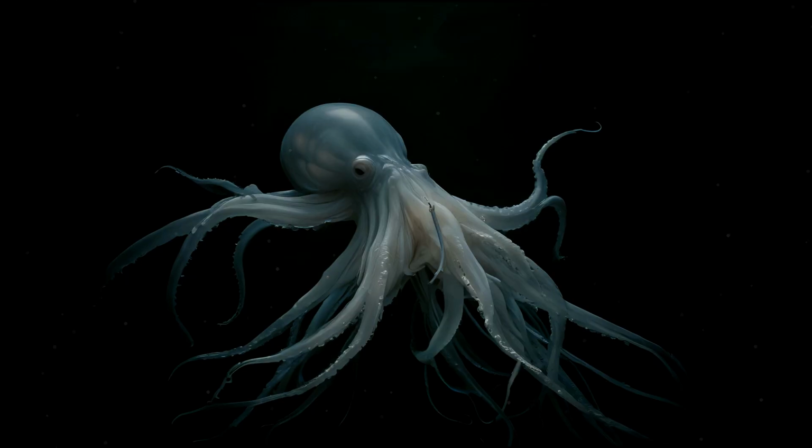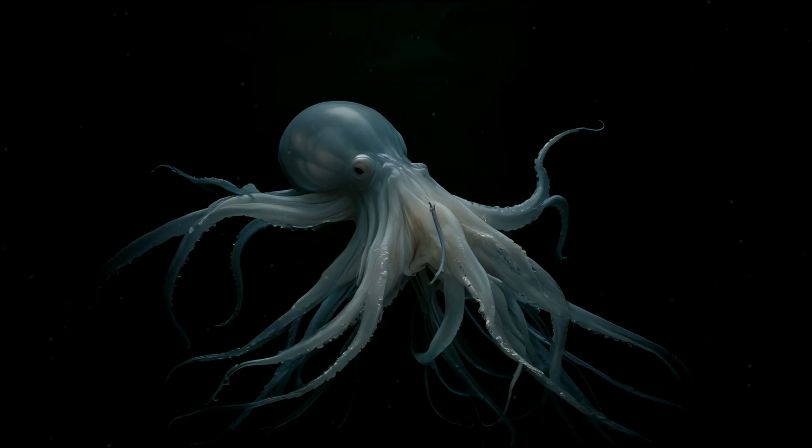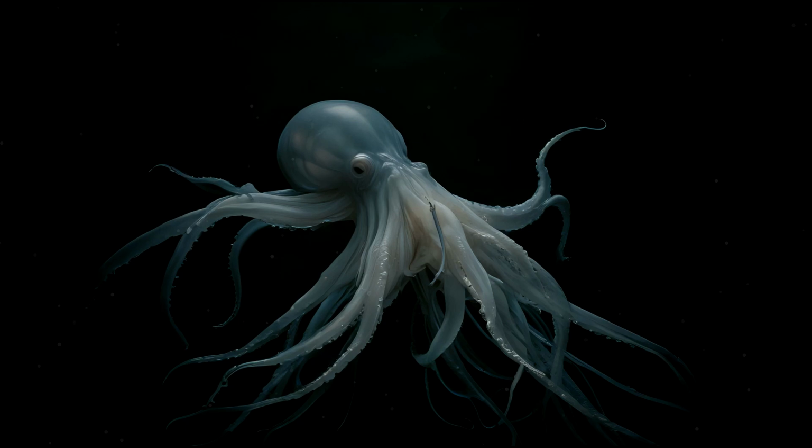At the center of those arms sits a beak of hard, dark chitin, the firmest part of an otherwise yielding body. It is the one piece that endures, and beaks are often all we find of squid this size.